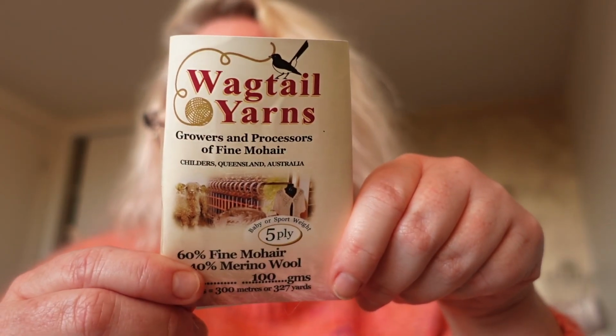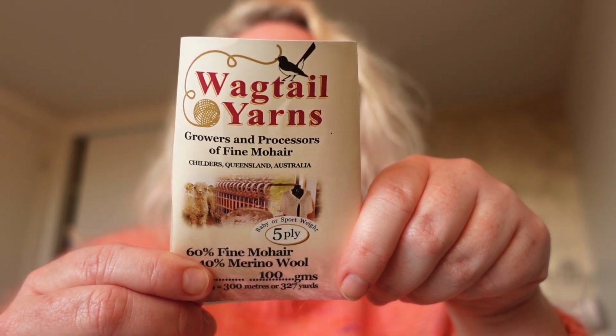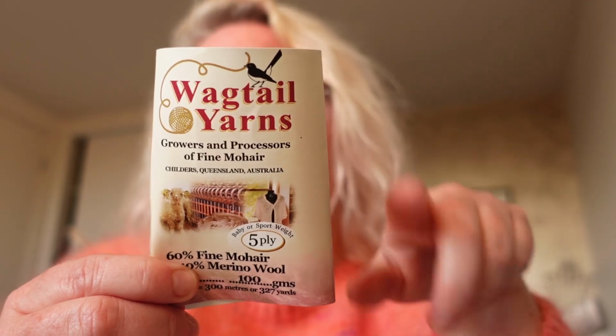They also do a cord, a cordage, which I'm kicking myself for not buying, but I just couldn't figure out where I would use it. And yes, I'm talking about them without actually mentioning their name. It's Wagtail Yarns. They are based in Queensland. I will put a link to their website below because you cannot miss out on this stuff.